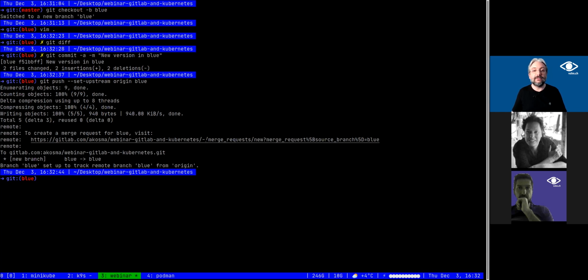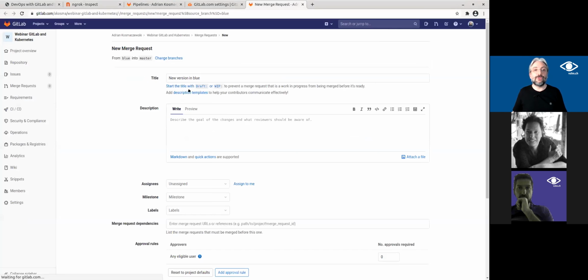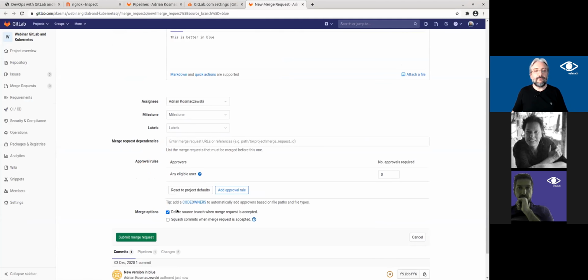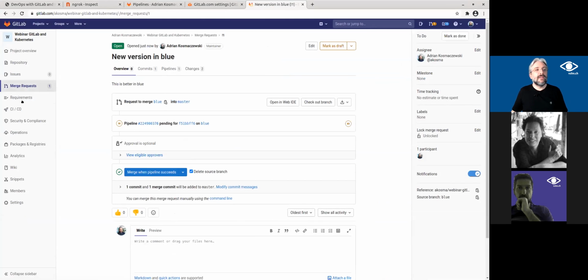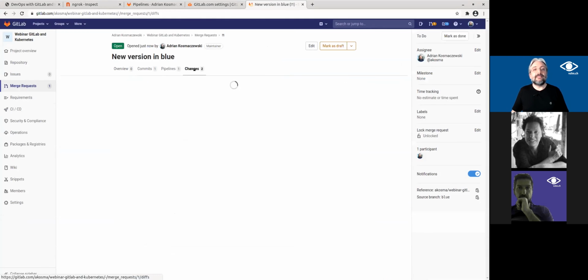So I'm going to click on that link, and I have this new merge request template. I can specify and explain to my team what I want to do. This is better in blue, and I can assign it to me. And I can as well squash commits when the merge request is accepted. Submit merge request. There we go. So here I can see all the changes.